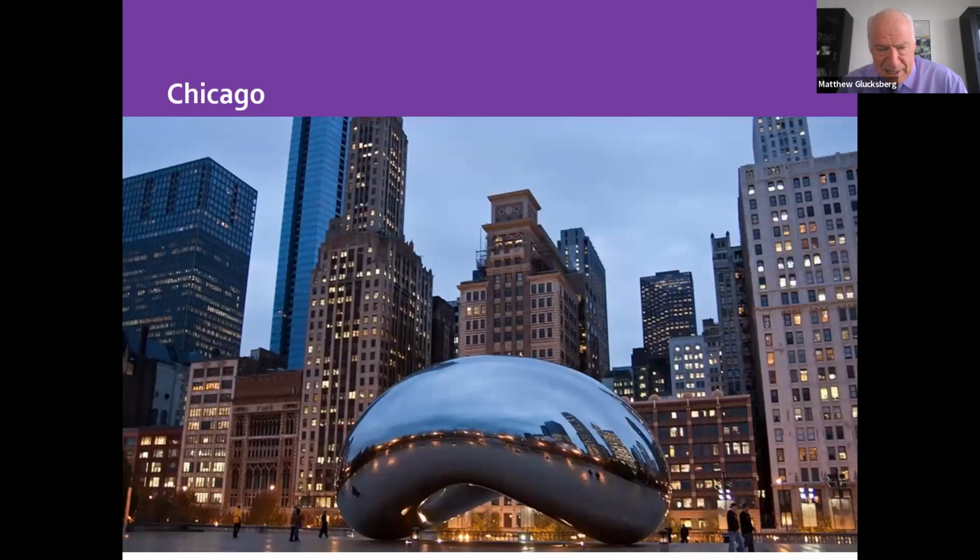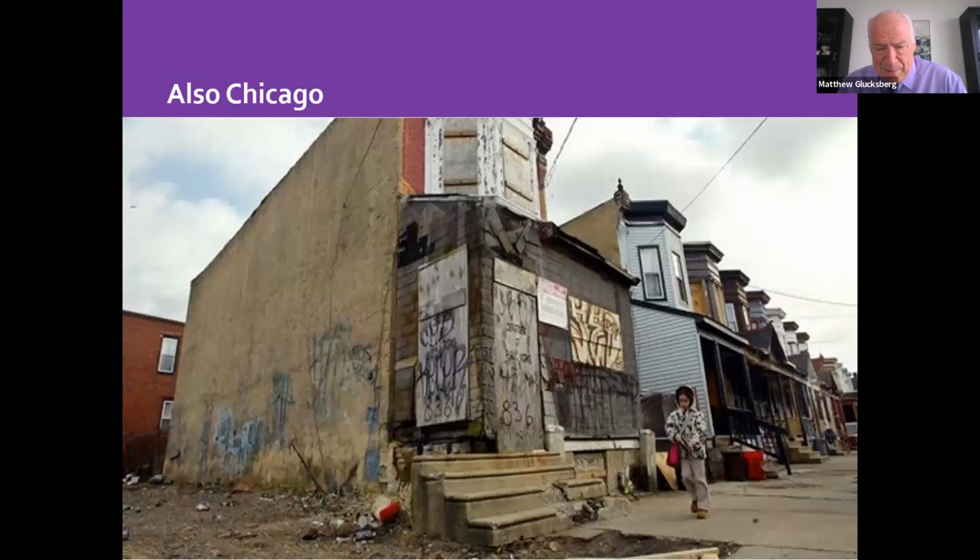I can always show Chicago as well. Beautiful city, lots of culture, great architecture, art. Next slide. We have our problems as well, and it's a matter of degree rather than a matter of difference. What that means is that the underlying technologies that are available to us are available in South Africa, are available in Nigeria, and indeed are available around the world.